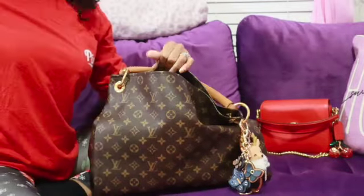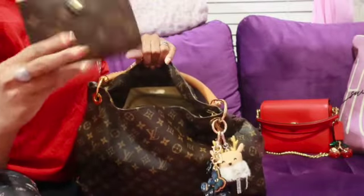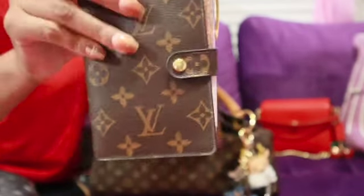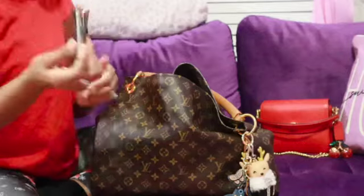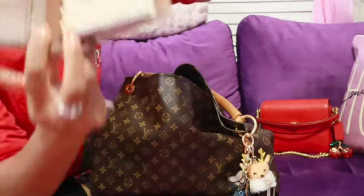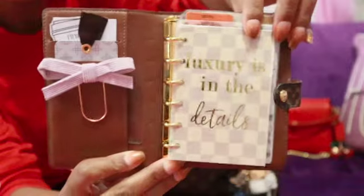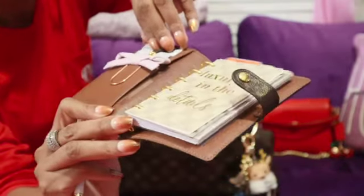So, Sarah wallet. Then I have my small ring agenda, aka the A7 size, or PM agenda, or pocket rings, tucked in the side. I'm actually using one of my pen gem pens. I don't know, y'all, I just haven't used it in a while, and I just had the urge, so I tucked her in here. And then this is the updated setup. I changed the dashboard. It says luxuries in the details. Added a couple of cuties over here. Look how cute this is, y'all. Let me show y'all.